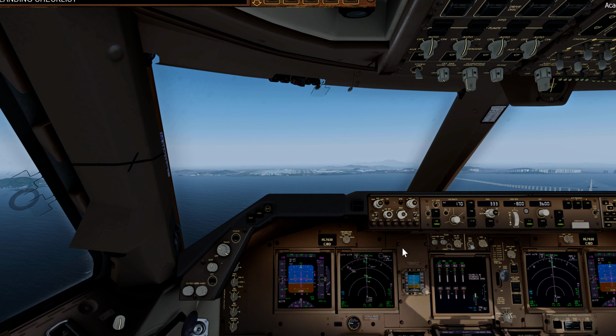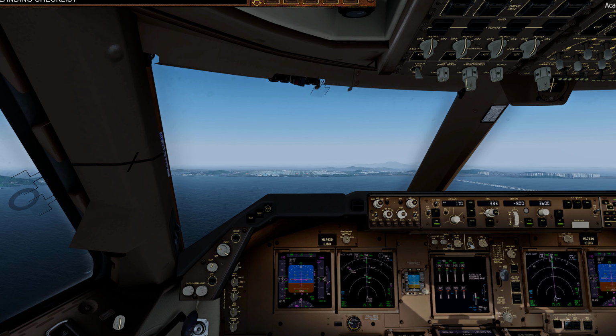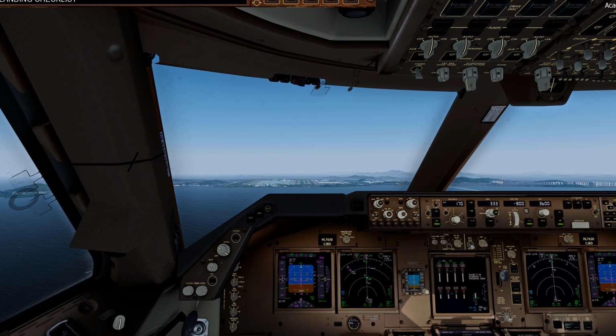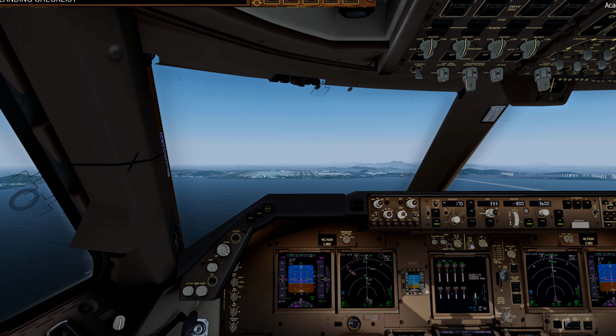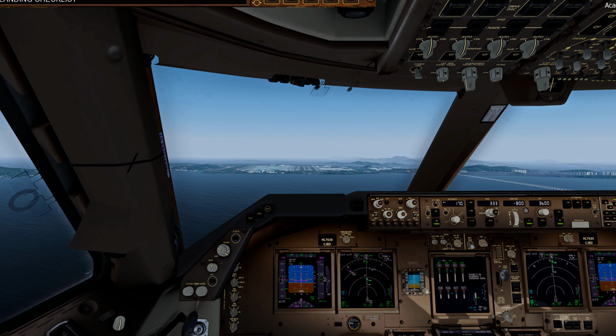Flaps 10, please. Speed check. Flaps 10. We're a bit below the glide. Seven miles to go. Flaps 20. Speed gear check. Gear down. Flaps 20.